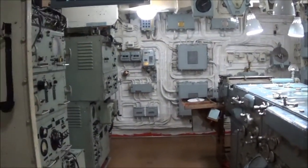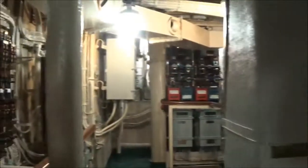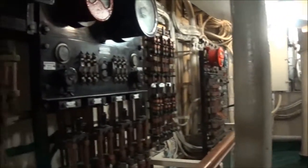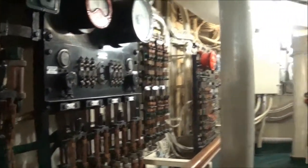Oh wow. This is amazing. I love it. Well, I don't think I'd like to live on board this thing, to be quite honest. Do you know what I mean? I'm not a sailor by nature. Look at all this stuff here. Isn't that cool? Wow.